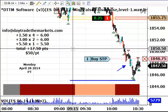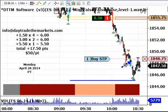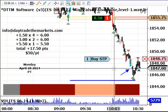So we're calling level 1 here the least aggressive, and obviously the paint bars come in the least aggressive, which is the cyan here, and then the light red or pink. So these are just level 1 buying and selling.